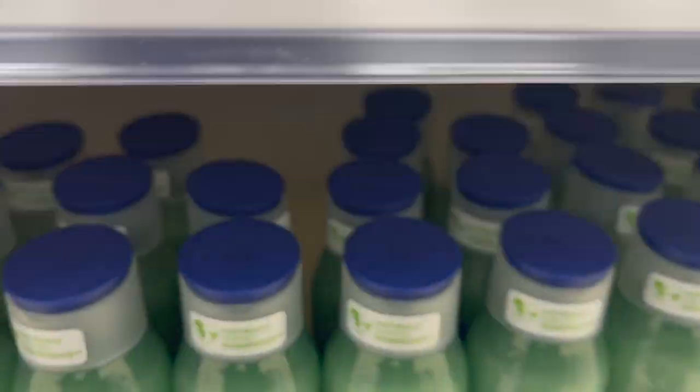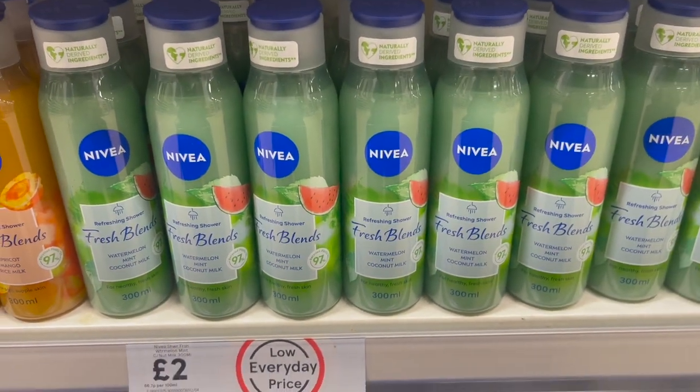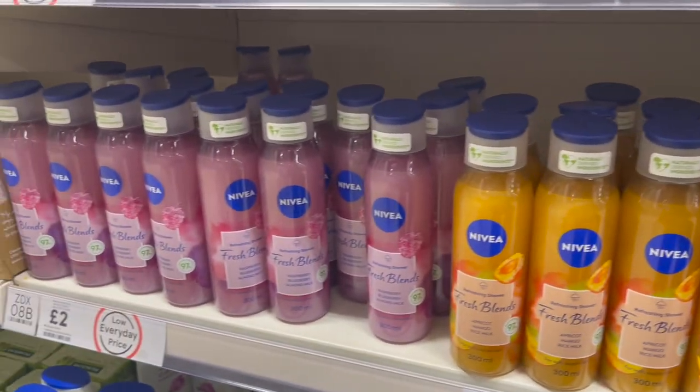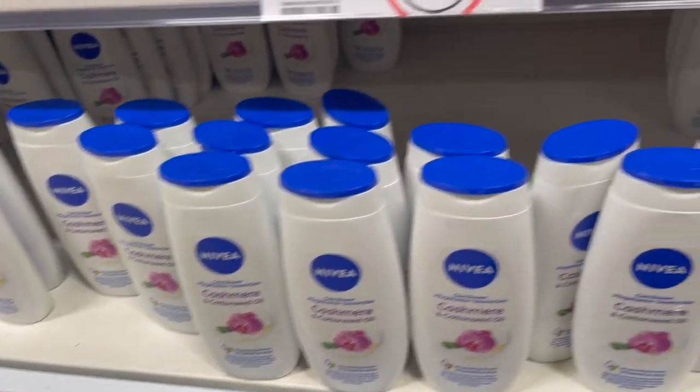Then we have Nivea. Look at all the Niveas. They're all £2. Look at all that. For £1 each.